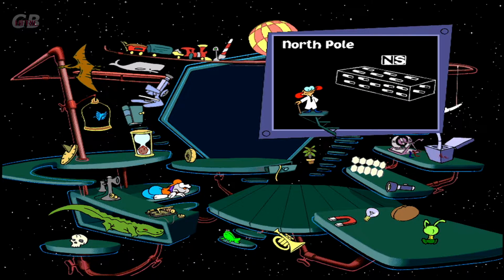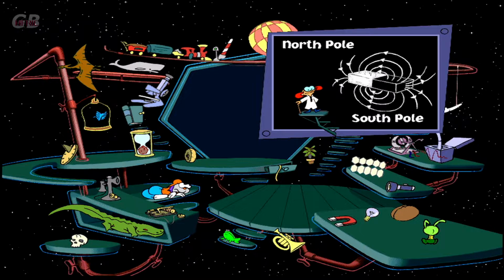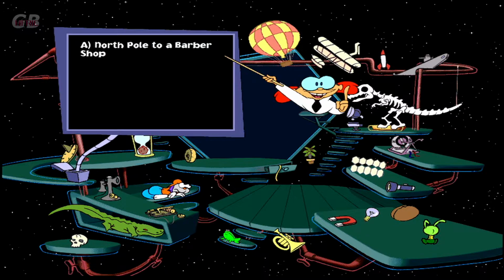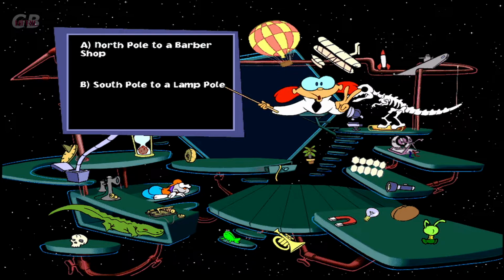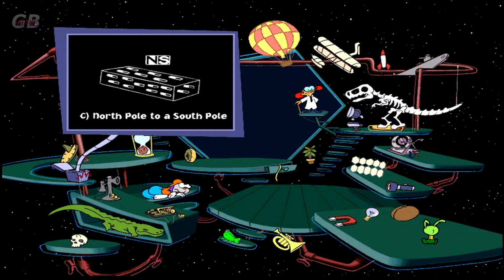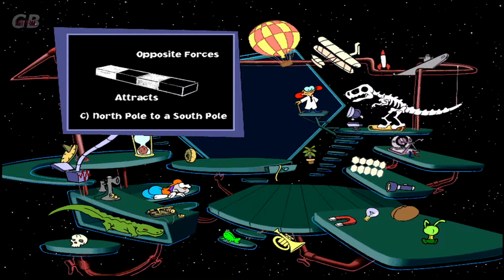And all magnets have a north pole and a south pole. The magnetic force flows between these 2 poles. Tell me, Cube, which is attracted to which? A North Pole to a barbershop pole? A South Pole to a lamp pole? Or the North Pole and the South Pole? You're so silly, Professor. A North Pole and a South Pole is the correct answer. Opposite forces attract, while two similar forces repel each other.